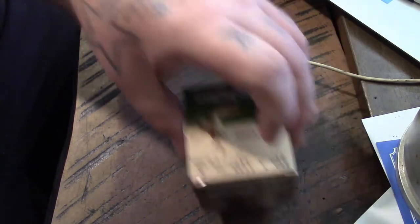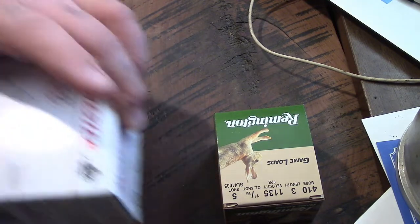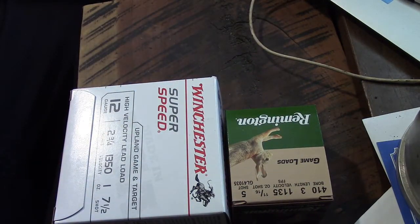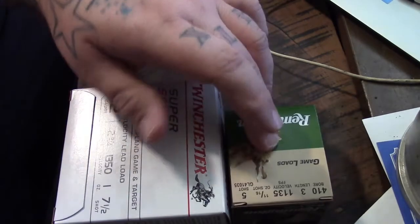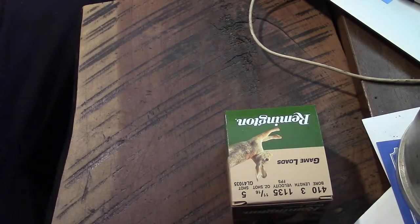So we went ahead and picked up some ammo. We got some 410 rounds, and we got some 12 gauge rounds. I needed some hunting rounds. I don't have any game loads, so I went ahead and bought some 410 and 12 gauge game. This is game and target, which is fine. That's kind of what I was looking for, some bird shot, something like that.